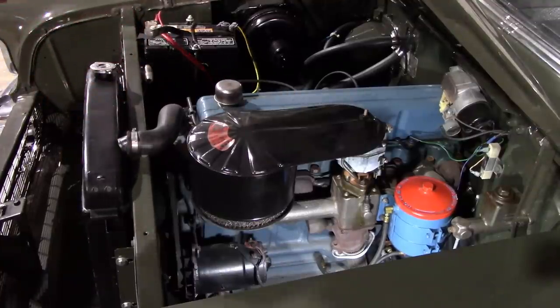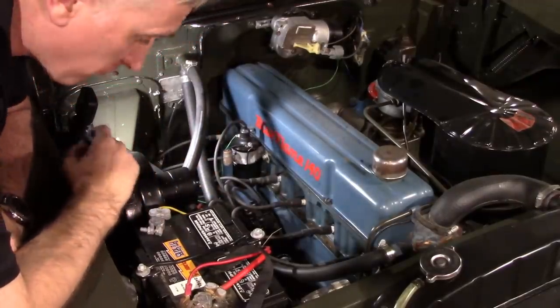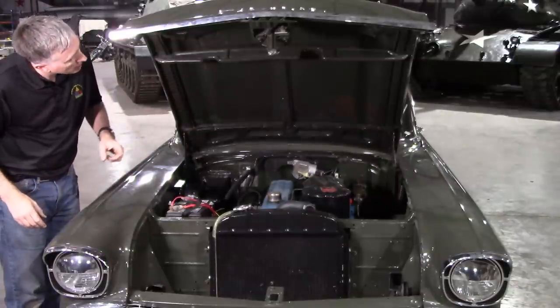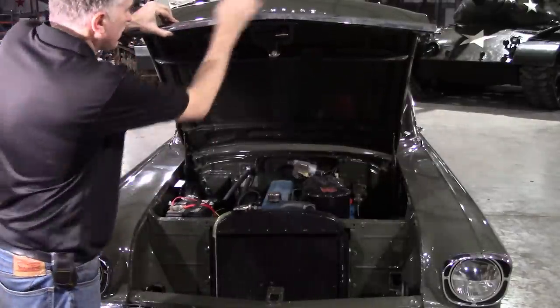On the opposite side, the distributor and spark plug seem to be your main point of interest. And of course, the battery is located on the side here as well. So that done, let's close it up. I do see that there is no stand on this hood. It's just held in place by the spring, which is convenient. So anyway, let's close it up and see what else we can find inside.